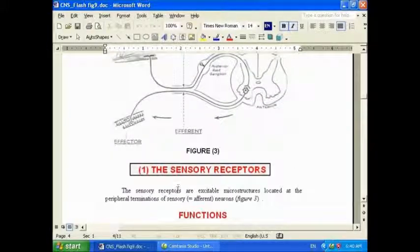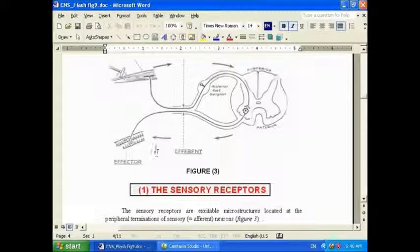Sensory receptors. What are the sensory receptors? Sensory receptors are microstructures present at the peripheral end of the sensory nerves or afferent nerves. And these structures are very important because they inform the CNS about the changes which occur, whether inside the body.